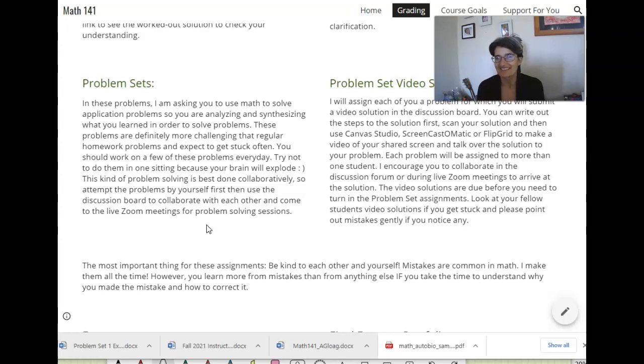All right. So it's like, I noticed that in that step you did that. Are you sure it's correct? I think it should be this. So you can help each other correct those mistakes. I think we learn by making mistakes if we take the time and are open-minded to think about why we made the mistakes and rectify them. All right.